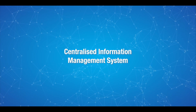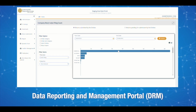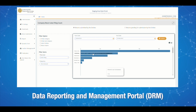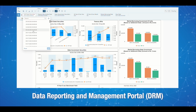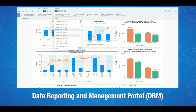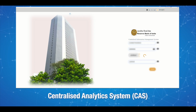Portals. The 6 portals that make these functionalities possible in CIMS are: the Data Reporting and Management Portal (DRM) will be accessible to all regulated entities for data submission. Its User Access Management module allows for role-based access for compliance officers and other regular users, including monitoring return submissions, incorporation of data validations.